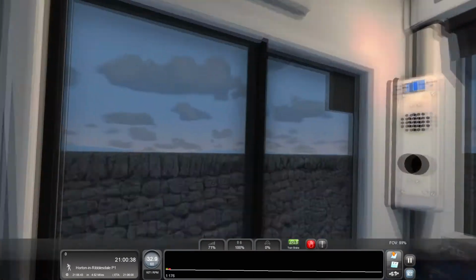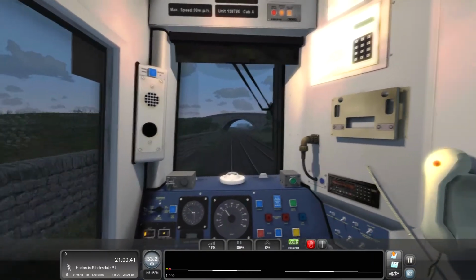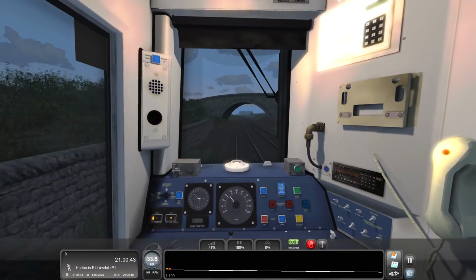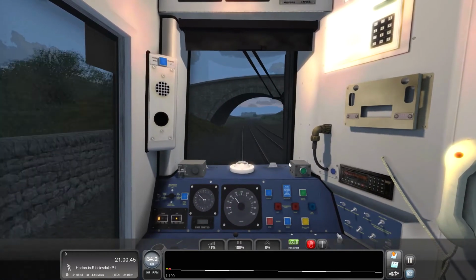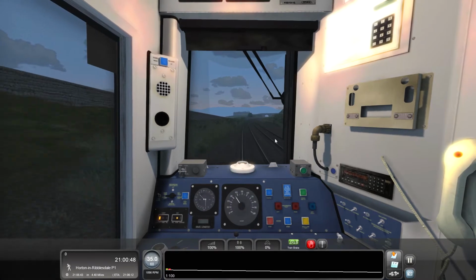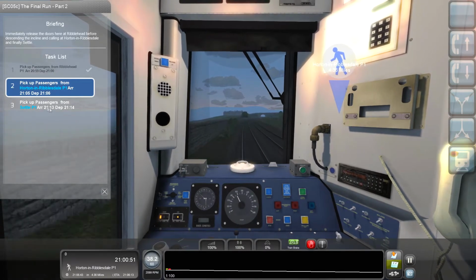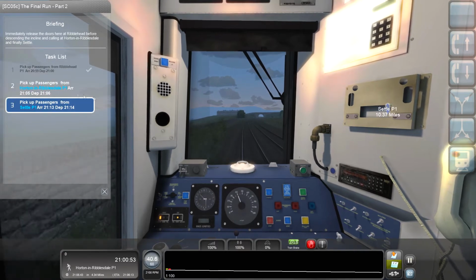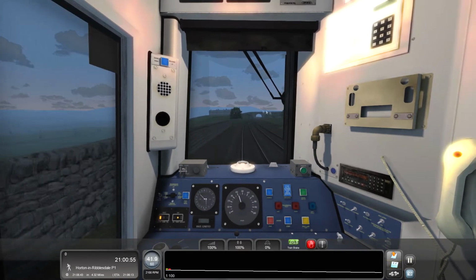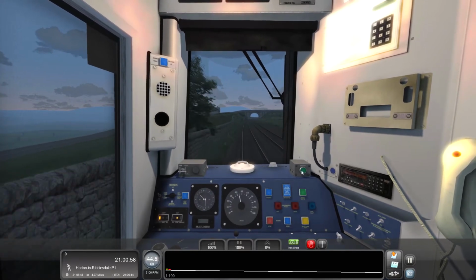Yeah, this one's a fairly dark scenario. We are doing this in the evening, 9 o'clock in the evening. But we can head up to 60 mile an hour on this bit of the line. And we're 4 mile away from here. And so this isn't a very long scenario. I think this scenario comes in at about 15 minutes, which is quite short.